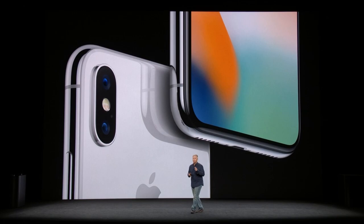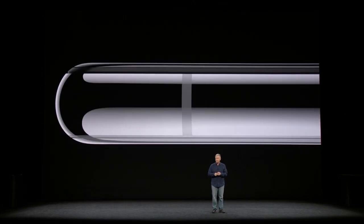It has glass on both the front and the back, using the same super strong formula as iPhone 8. The band is made from a surgical grade stainless steel that's both durable and polishes to a beautiful finish. And look how the glass and the stainless steel form a continuous surface from front to back. There has never been anything like it.